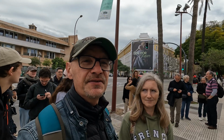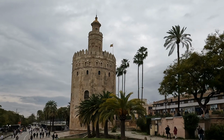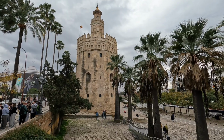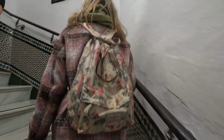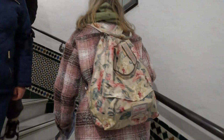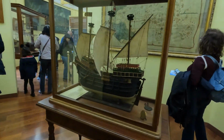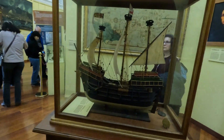We're queuing up to get into the Torre del Oro, which is a medieval tower, which will have a good viewpoint of around the city and especially the river. So, it turns out the museum is free, but you can make a voluntary contribution, which we did of course. And inside we have a small maritime museum.